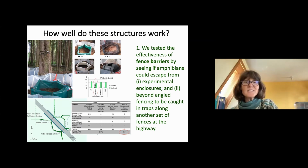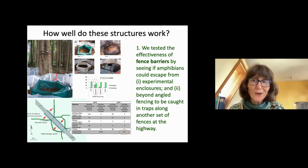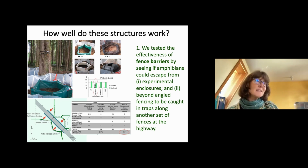Okay, then the second thing we did was we looked to see whether or not amphibians were escaping from the angled fencing that we'd placed to the entranceways of the culverts and getting up to the road. And we did that by putting a back catcher set of fencing along the roadside. So if you look in the bottom left corner, you can see the arrows. What we're looking to see is how many of the animals that we marked along the fences that angled actually were then recaptured along the roadside fences. And we could say that very few actually made it to the roadside fences. And over time, we actually saw fewer and fewer animals, even unmarked animals, getting there. So we felt pretty confident that those angled fences were working well.